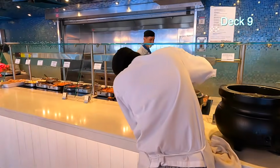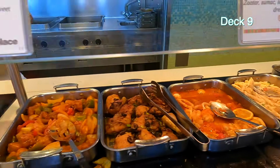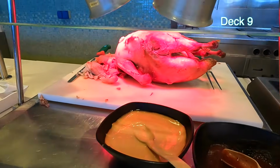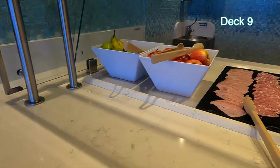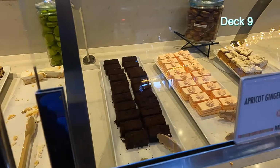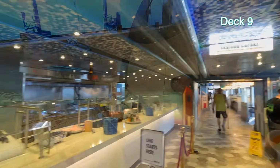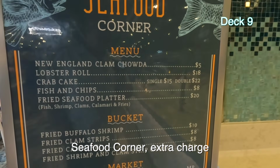And then this is the regular food. I can get over somebody's head. Oh, look at that, a turkey. And some cheese and meat. And fruit. So they have desserts. Apricot ginger chocolate cake. It's a seafood corner. And you know, if you see food, eat it.